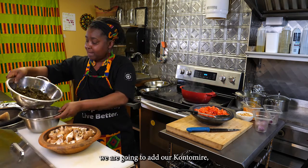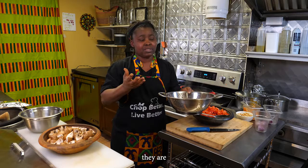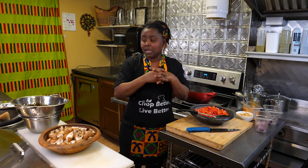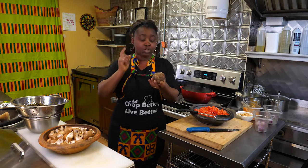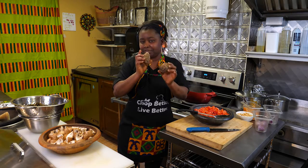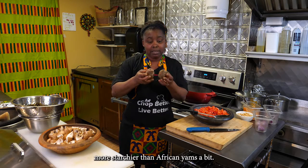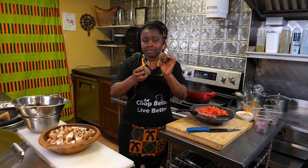So now we are going to add our kontomere, which is the cocoyam leaves. And the cocoyam leaves, they are very big, like broad, really big. It's like dasheen leaves. And the root vegetable we have from that, we call it cocoyam. It looks like eddoes, but the texture is different. The cocoyam tends to be more starchy, even more starchy than yam a bit, more starchy than African yams a bit, but the color is the same.